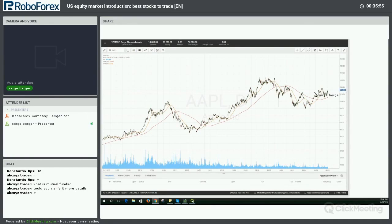So, I prefer to have a stock that is not schizophrenic. In other words, a stock that doesn't have multiple personalities, but a stock that has one personality, which is to say that it trades orderly for most of the time. So this is a very good stock to trade, Apple, just because of that.